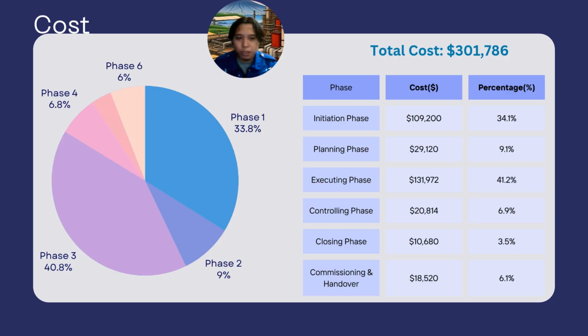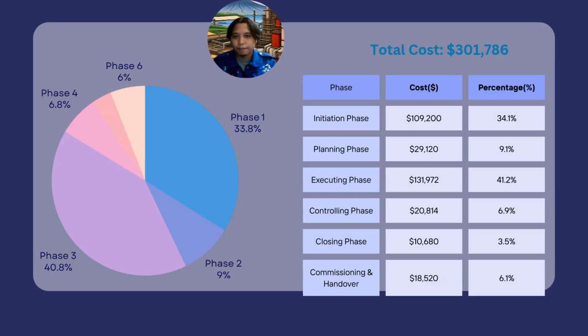This cost distribution aligns with our project timeline, with the most resource-intensive phases commanding the largest share of the budget. So to summarize, we are looking at a 204-day project with a budget of just over $300,000. The timeline is heavily weighted towards the initial planning and initiation, while the budget is concentrated in the execution of the turnaround. Thank you. We'll pass the presentation to the next presenter.